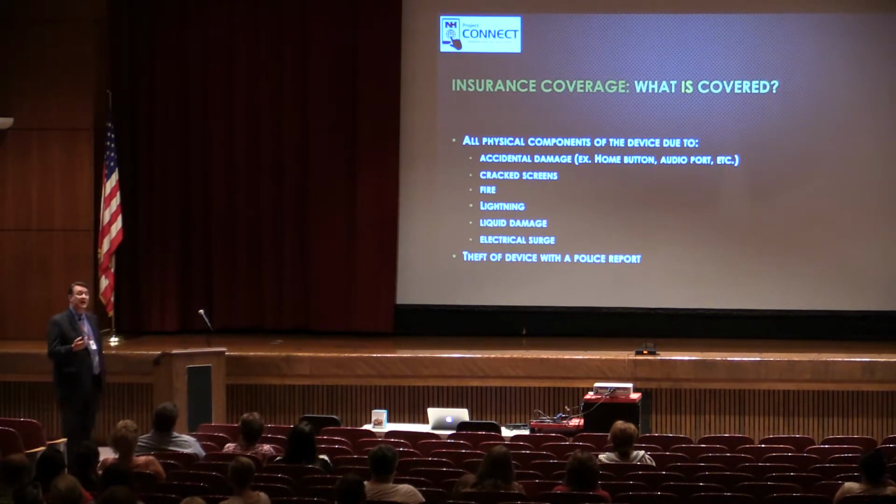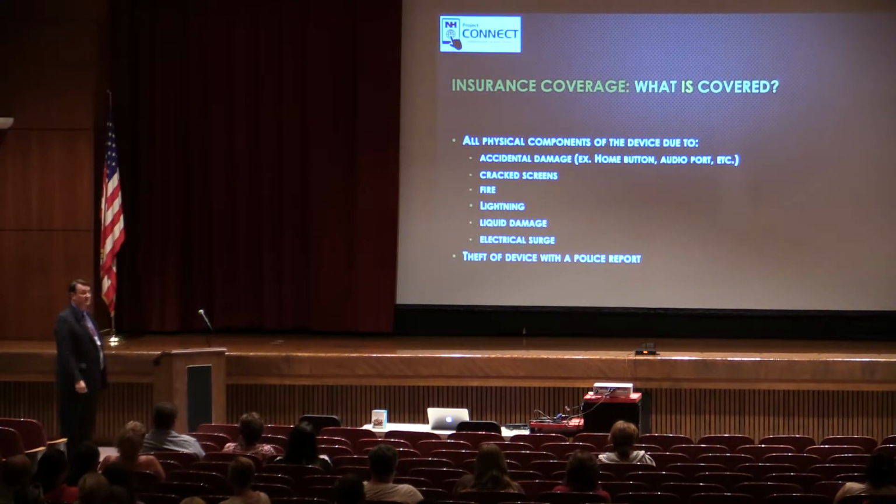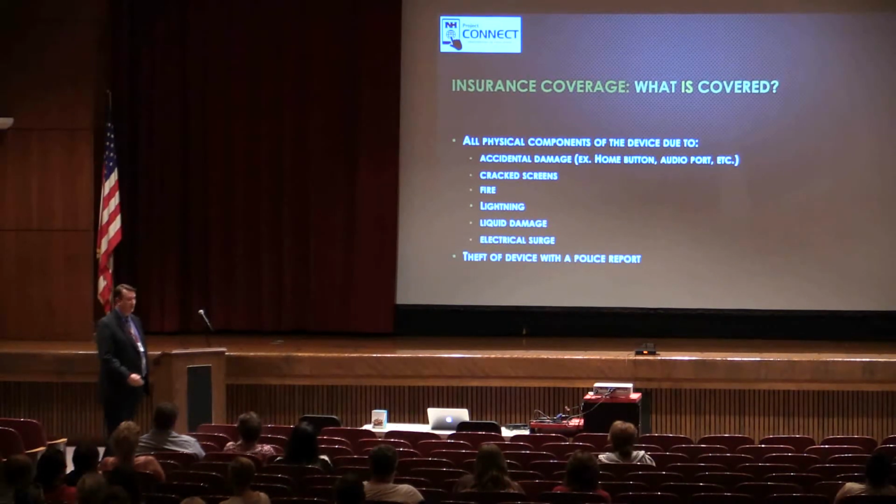So what is covered under the insurance? Accidental damage, so if someone is hitting the home button and it breaks, or the spring breaks in there or something, that's covered. If you crack your screen, if there's a fire, lightning, liquid damage, electrical surge, and theft of the device with a police report. If you have a police report, we'll accept that, and that is covered.